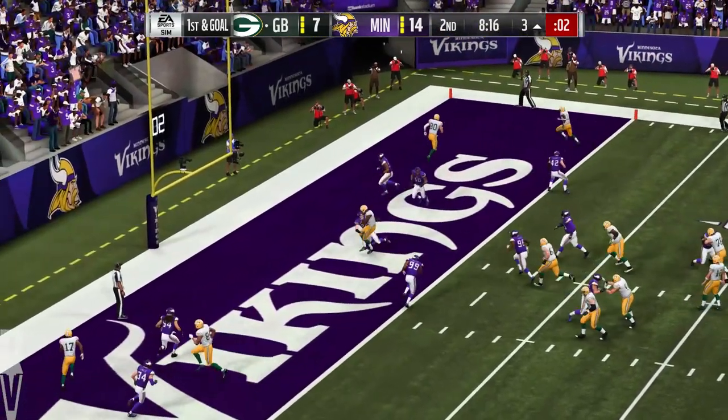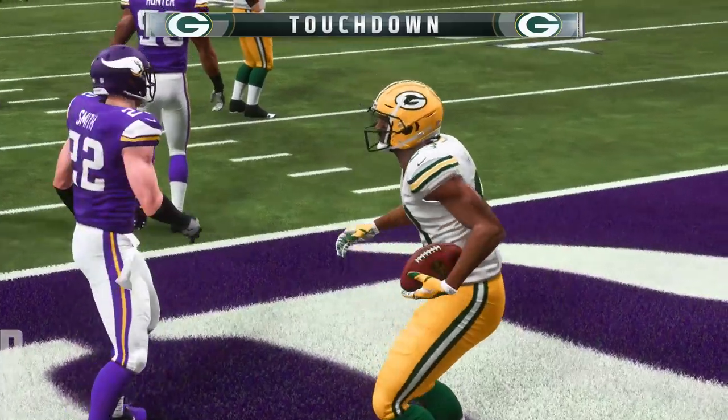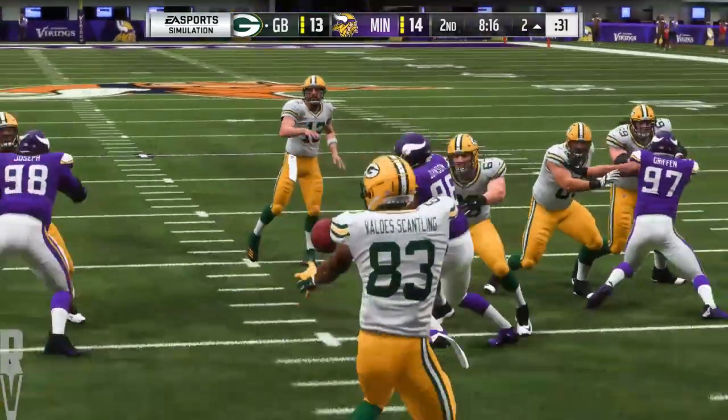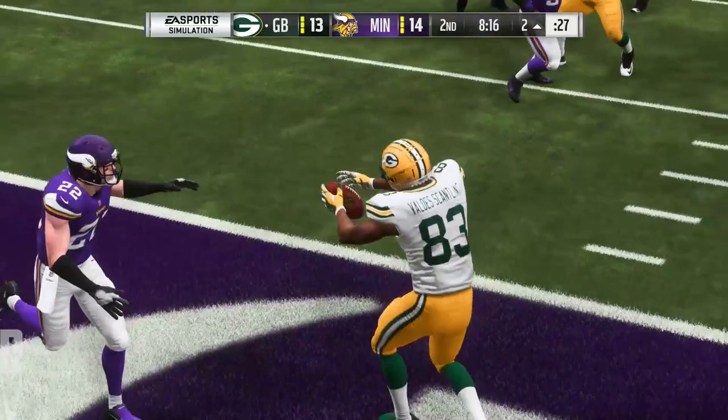Shotgun now for Rodgers. And he's got it. It's caught for a Packers touchdown. Marquez Valdez-Scantling from 3 yards out. And the Packers are within an extra point of tying this thing up.